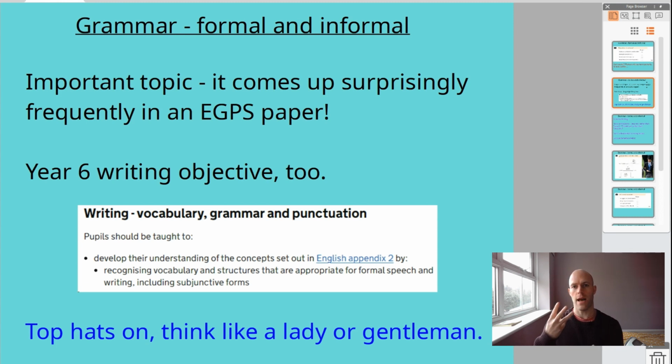There are basically three categories. There are three things which change a sentence from formal to informal. They're really easy to remember as well. Trust me on that. I'll go through some questions now and some guidance, and you should be able to get these right every single time.